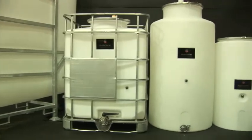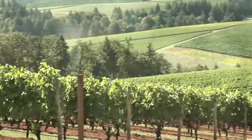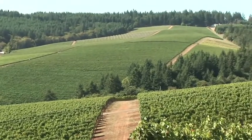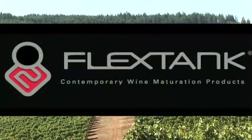Flextank USA, improving on quality, increasing efficiency, and saving on costs. Flextanks, winemaking for the next generation.